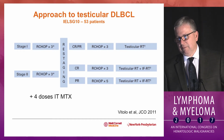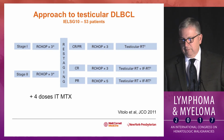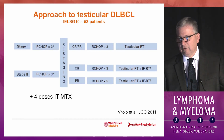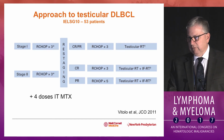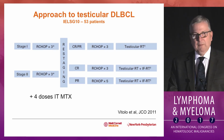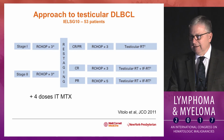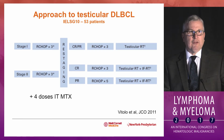This may be something that you occasionally see, a patient with large cell lymphoma and testicular involvement. You can see some data from an Italian group looking, in a phase 2 fashion, at patients with testicular large cell lymphoma that were treated with R-CHOP, and based on stage went on to get testicular radiation or involved field radiation if they were stage 2. So the message there is that you need radiation to the contralateral testicle if you've got testicular involvement, and there is a risk of central nervous system involvement.